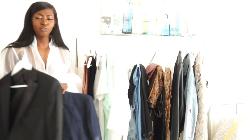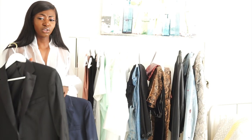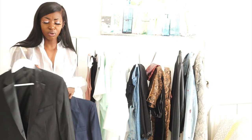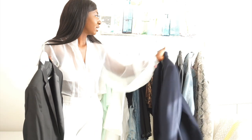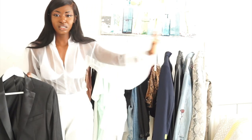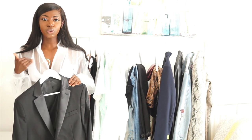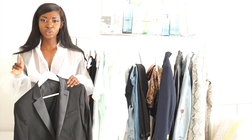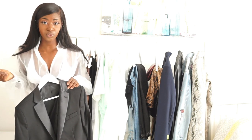This black one I got from New Look, but it's oversized, so I need to go and change it for something smaller. But this is amazing. This is a lovely piece. The fabric is amazing. This was like £55. When you're spending your money on a blazer, honey, sweetie, darling, don't think about it, because it will serve you for long.